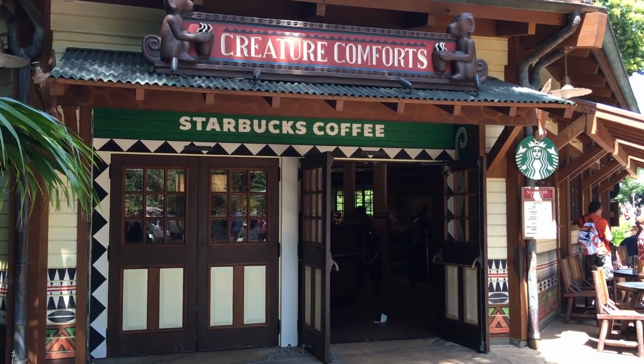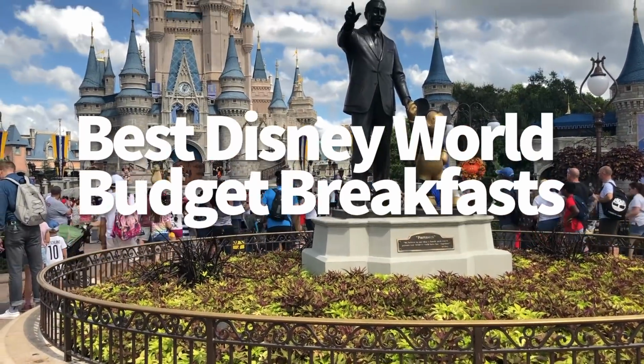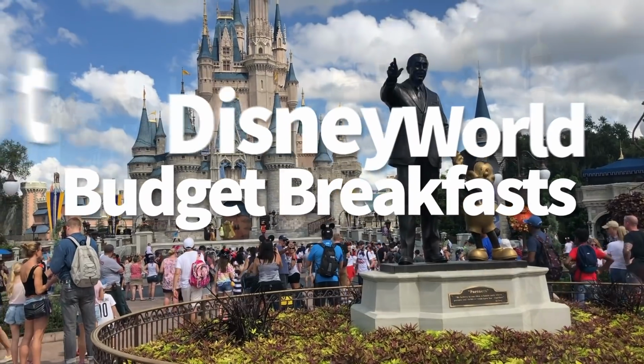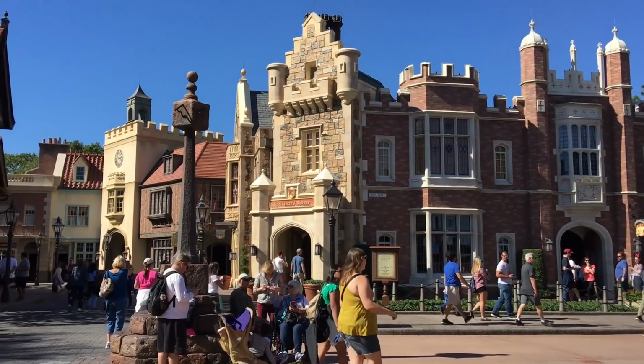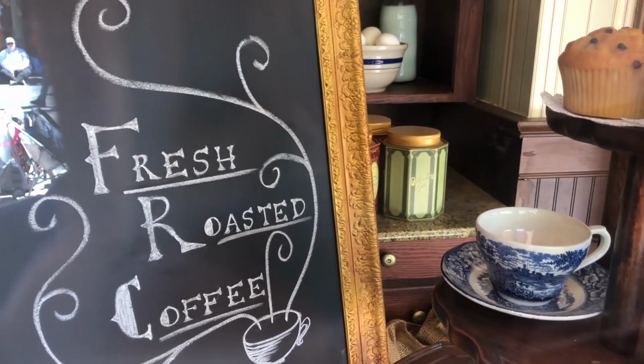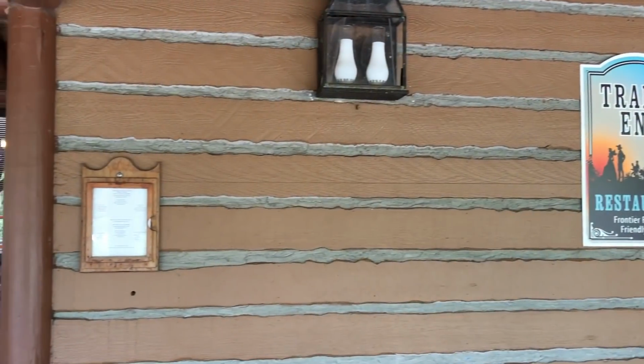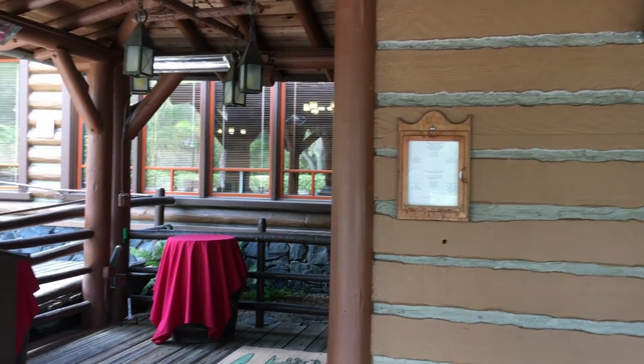Today we are going to talk about some incredibly reasonably priced breakfasts in Walt Disney World. I know a lot of people never think about breakfast. They plan their lunches and dinners, they think about where they're going to be throughout the rest of the day, but they figure breakfast, they'll just grab something in the room or get something wherever they're going. But remember, breakfasts can actually be a huge benefit in Disney World because you're going to spend less on breakfast than on your other two meals.